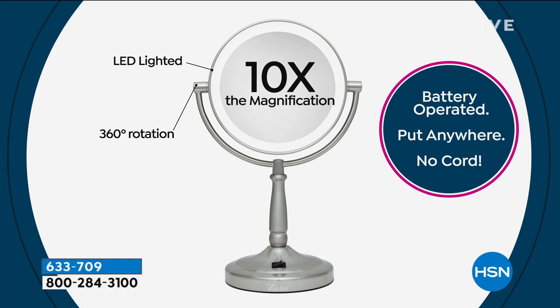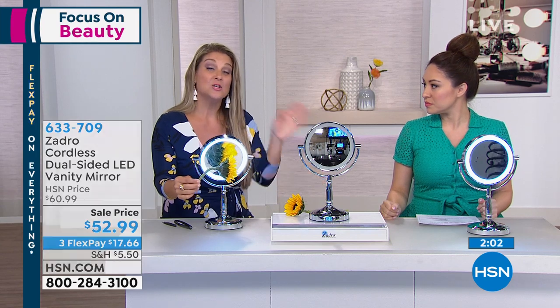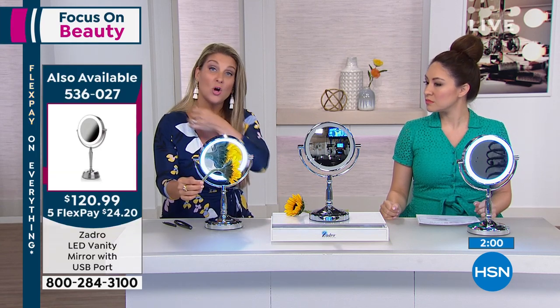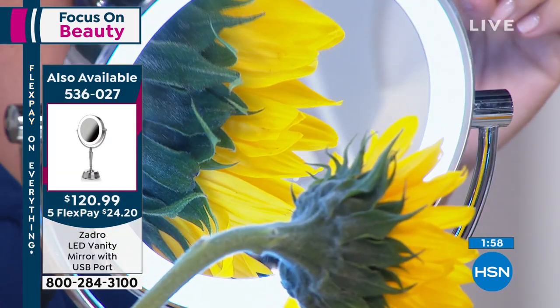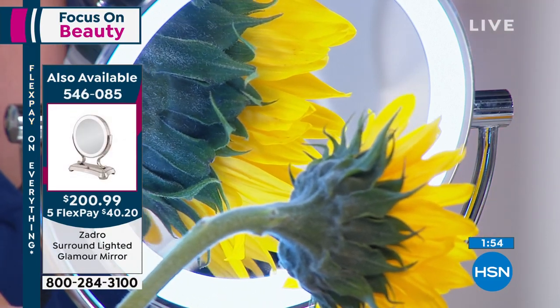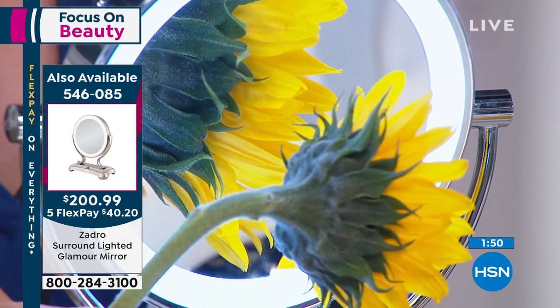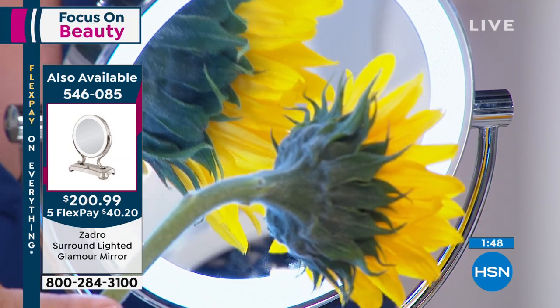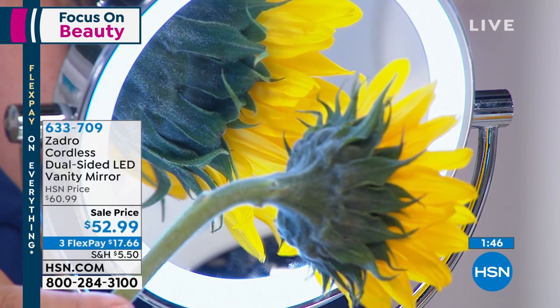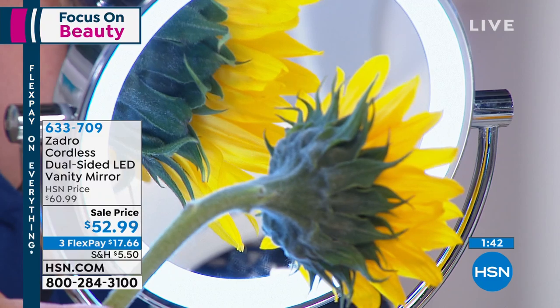This is what my best friend asked for her birthday. That's what she asked for from me, was this mirror. And I will tell you, if you have daughters or granddaughters who are really getting into that makeup scene, this is the ticket. I have a 17-year-old daughter who cannot live without her Zadro. Her little girlfriends come over, they all sit and do their pictures for social media, doing their makeup, they're obsessed with makeup. All of her girlfriends want this mirror, I'm telling you.